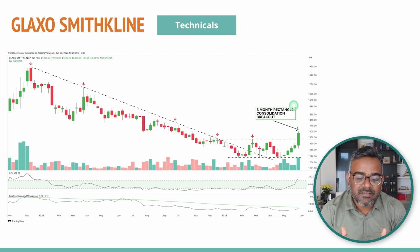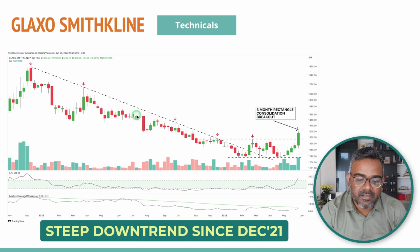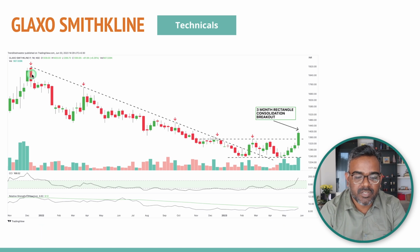Glaxo has been in a downtrend since December 2021. It has been in a very long downtrend, more than 1 year, and this downtrend has been very steep. Right now, if you see, we've had this massive bearish candle here, and since then we've been in a very strong downtrend. And the stock has been respecting this trend line quite often, right?